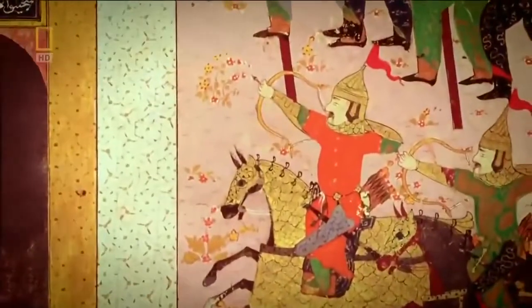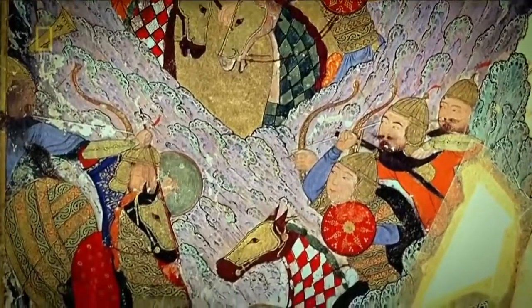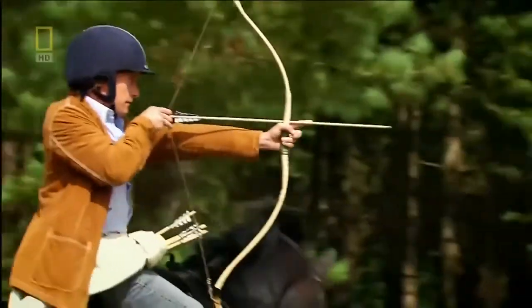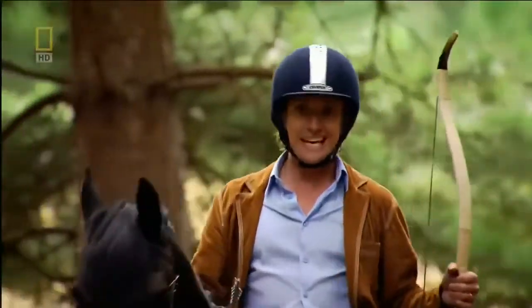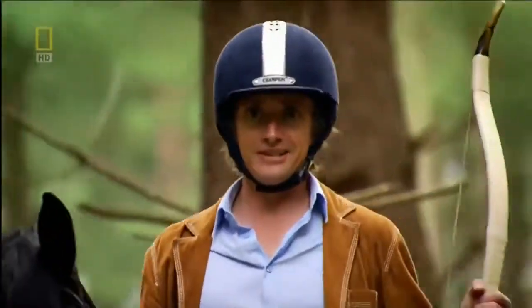Mongol bows were short enough to fire from horseback, but still strong enough to hit targets 300 meters away. The Mongols developed not just a great weapon, but a great concept, the composite. Take two materials with useful properties and put them together to make something far better. As Genghis Khan might have said, it was easy, once you knew how.